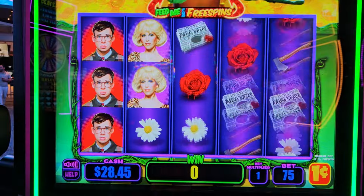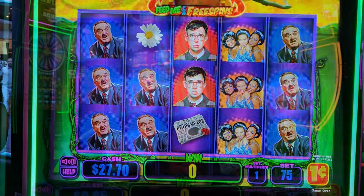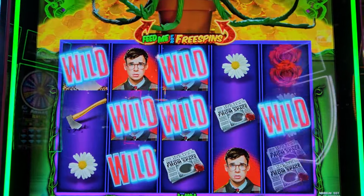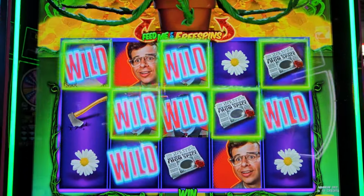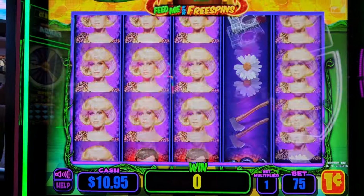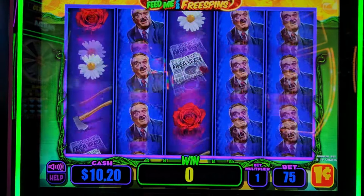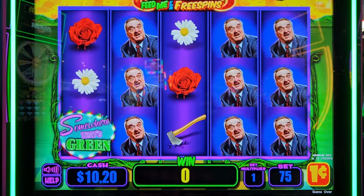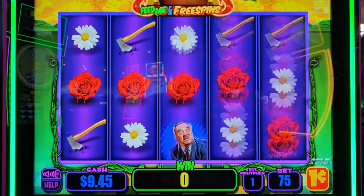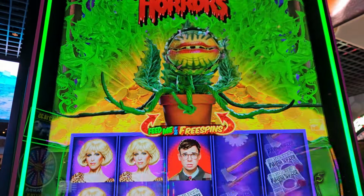That's $10 up. So that's $10 to win the bonus. Come on. So we've got some random wilds coming down. Anything decent? No. $2.05 for that. The girls weren't so good to us. Down to 9.45 now. And she still hasn't popped.